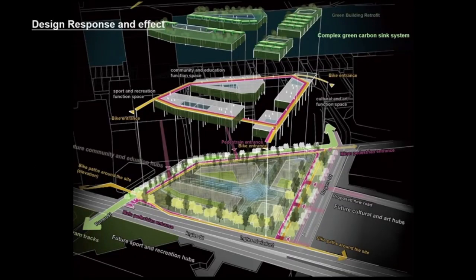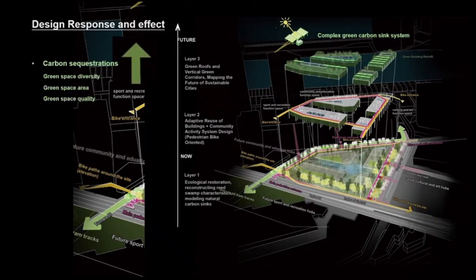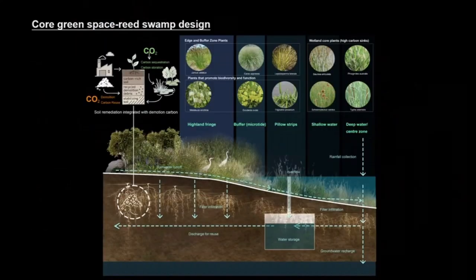As for our design outcomes, we can say a high-diversity green system maximizes sequestration, and low-development and energy strategies cut emissions by 80%. Green mobility and carbon storytelling build the identity of the site and encourage the participation of the community.